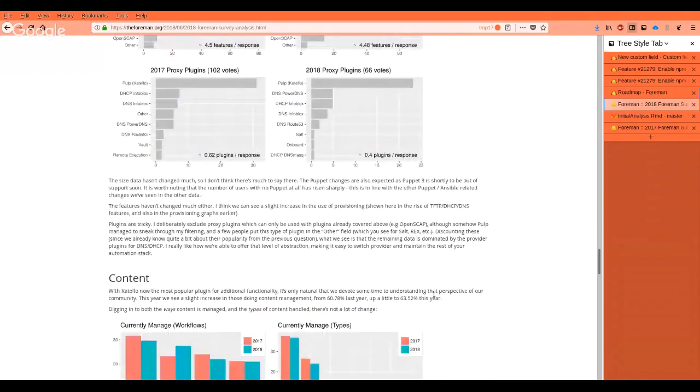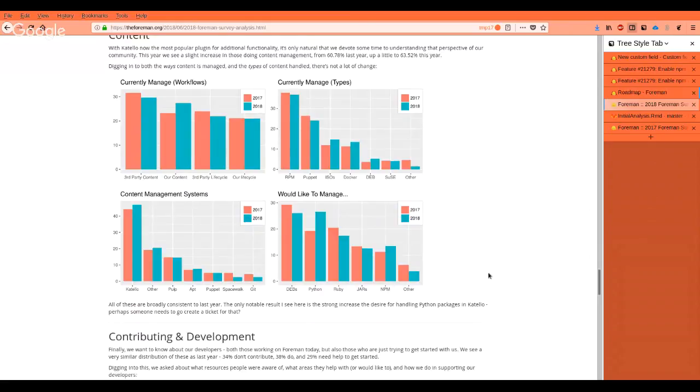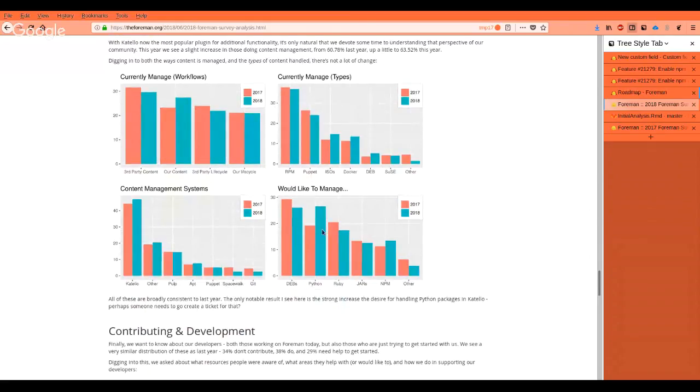I'm going to skip a lot of this stuff because it's not massively interesting. There's some content stuff for people who work on Katello and Pulp, but largely it hasn't changed much. The only thing I think that's really significant is this big jump in demand for being able to handle Python content. So that might be interesting for Pulp to be looking at. Other than that, these graphs are largely similar, I think.